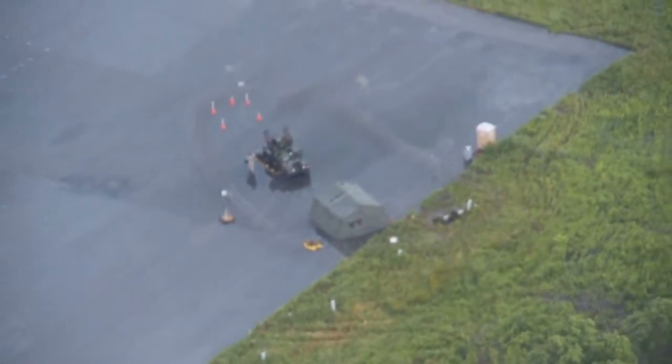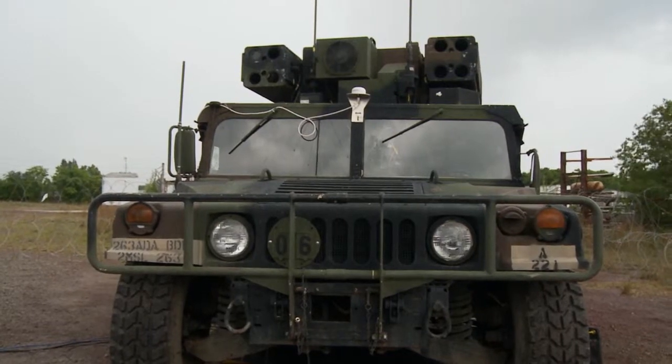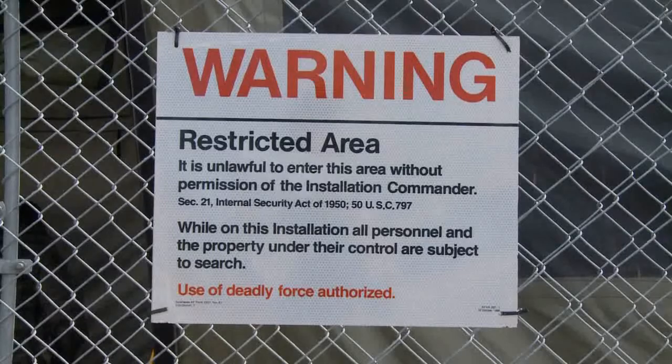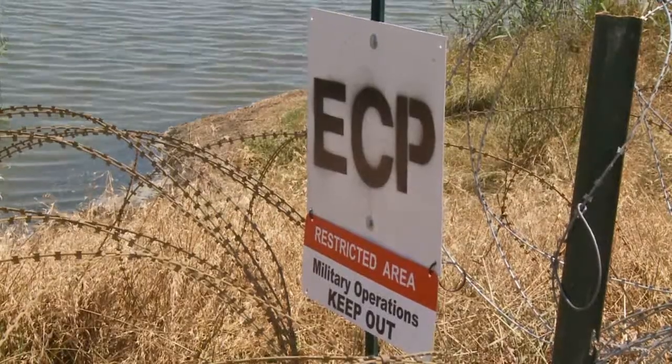For 5 days in May 2010, U.S. military forces came together to operate a deployable integrated air defense system for NORAD Northcom exercise, Ardent Sentry.